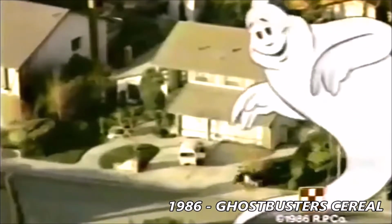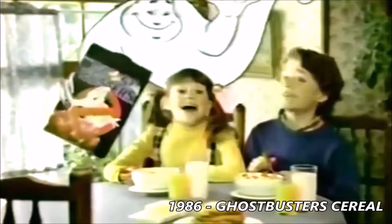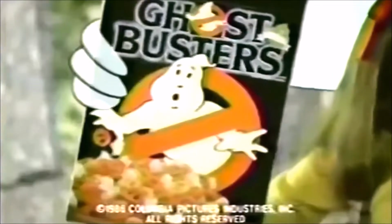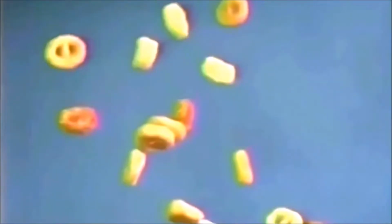There's a new cereal in the neighborhood with ghosts. Tastes real good. Ghostbusters. Marshmallow ghosts. Fruit-flavored O's. Ghostbusters taste great with milk and cheese and toast. A nutritious breakfast with the ghosts. Ghostbusters. Fruit-flavored O's. Ghostbusters. Marshmallow ghosts. Ghostbusters. Say, what are you gonna crunch?